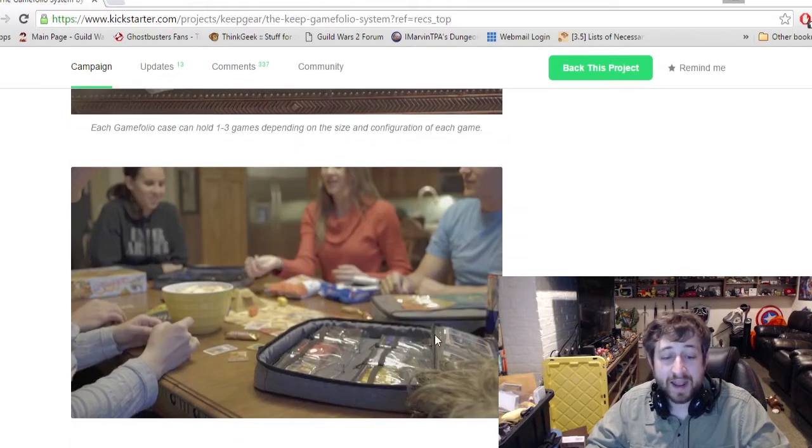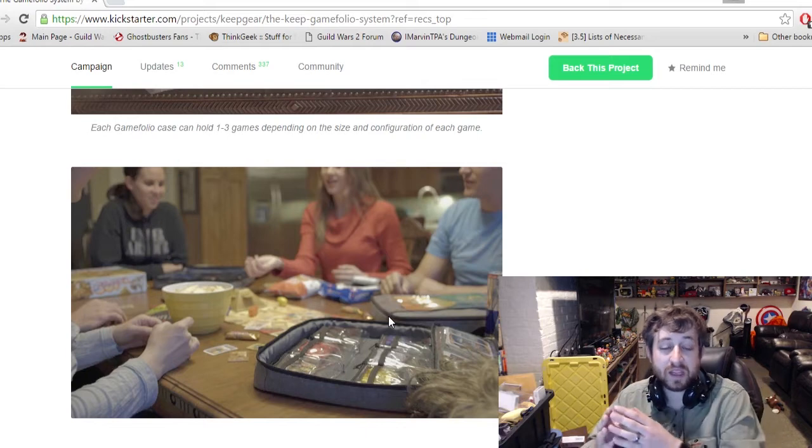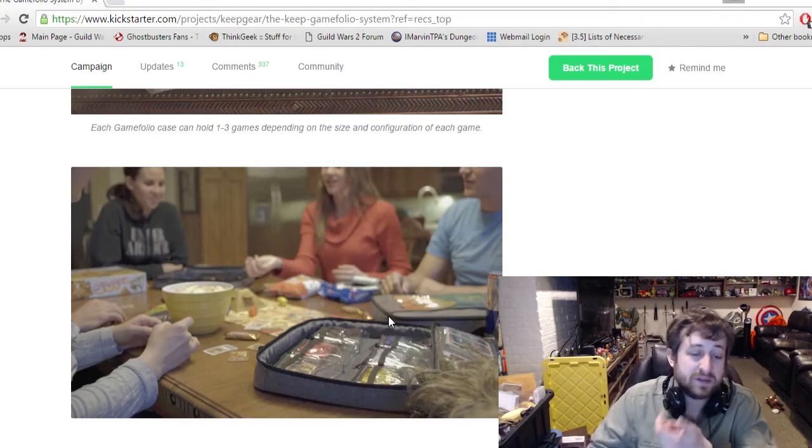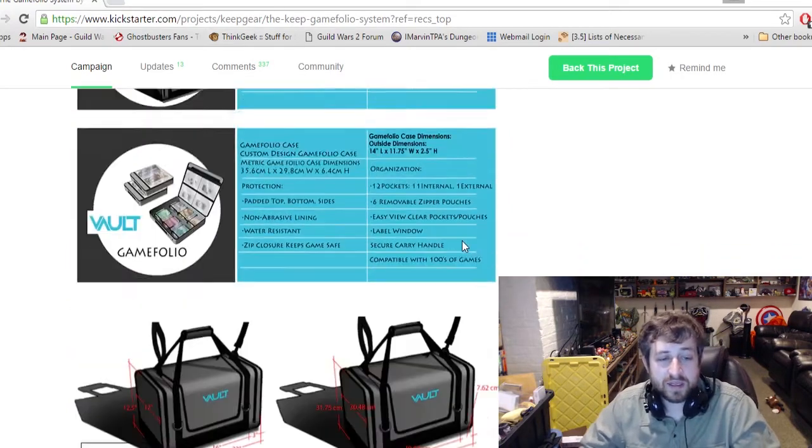You can play right out of the Game Vault. I keep wanting to say Gamefolio, but you can play right out of it, so you don't have to take everything out. You can keep things pretty nice and neat. You won't lose track of little individual pieces. You can just take them out piecemeal as you need them to play.